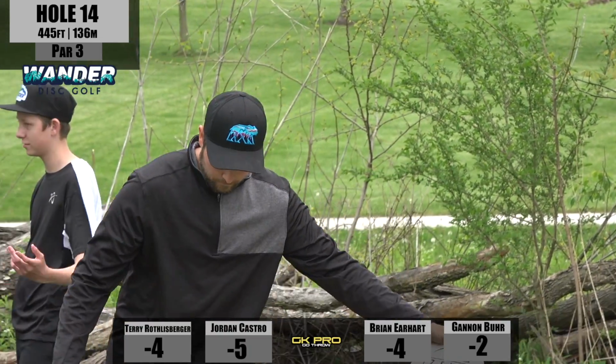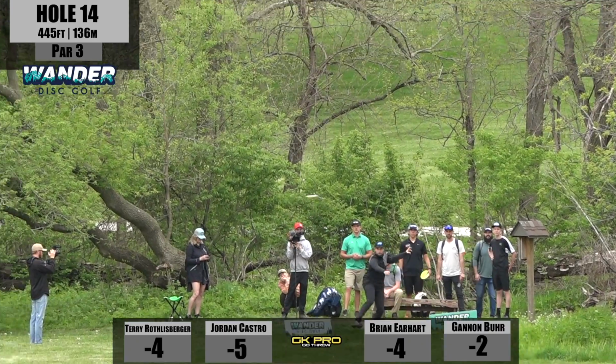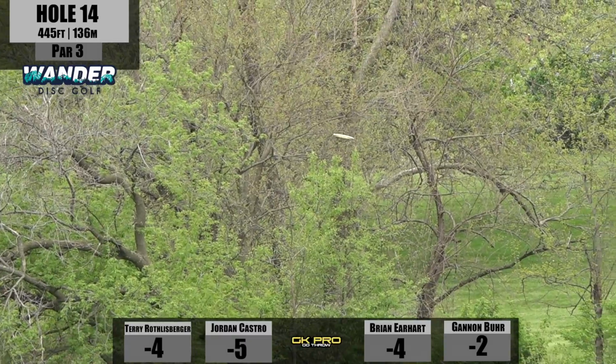And I'm definitely going for this one, finally being a lefty, giving me a little bailout zone to the right. I just threw it a little bit too low.